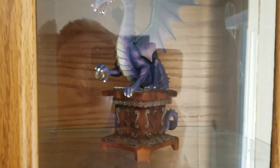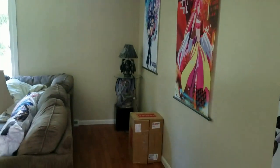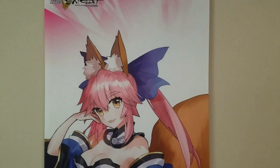And then another dragon. And yet another dragon. How many times can I say another dragon? How about a couple more times? So there's another dragon and another dragon. And now we shall turn right.